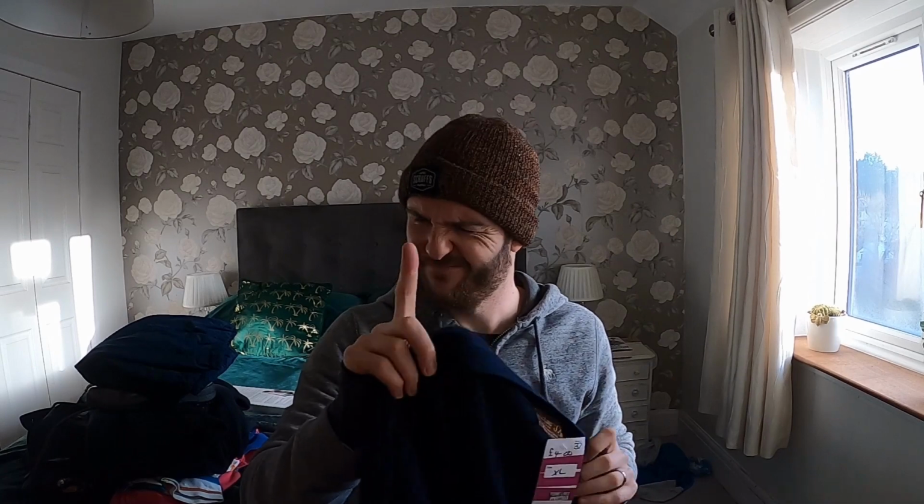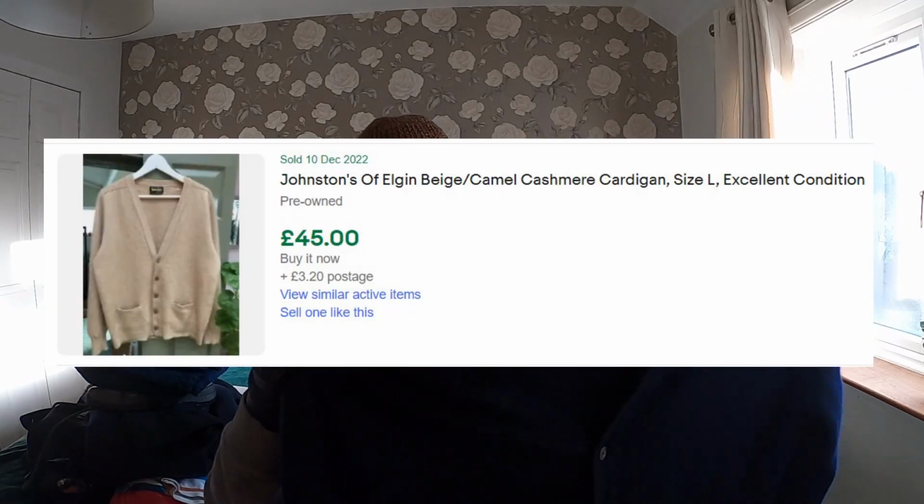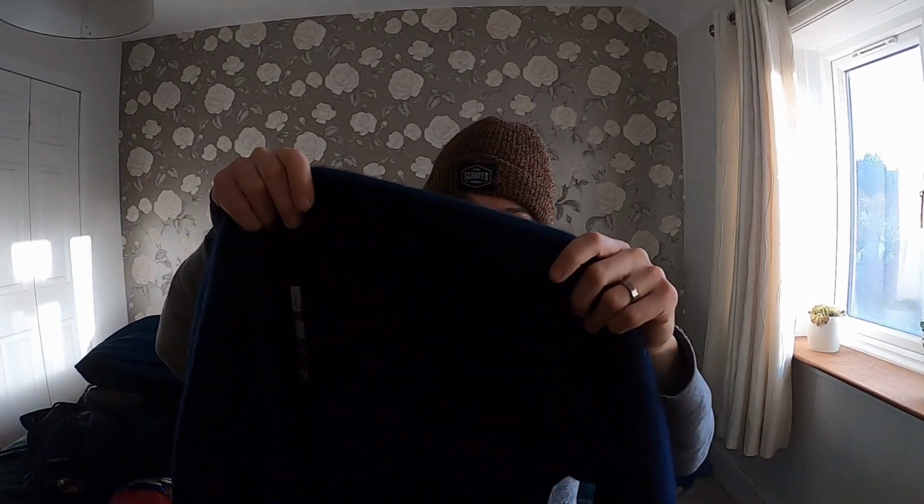Found 2 in my retailing journey. No, 3, but 1 was knackered. Doesn't matter. So £4, I'm going to push £45 on that one, plus postage. Size XL, really big size. I was checking it over so carefully in the shop, like, please don't have any holes. I haven't found any. I've been meticulous with this one. So I'm hopeful that's going to be a really good seller. So yeah, £4 into hopefully 45.